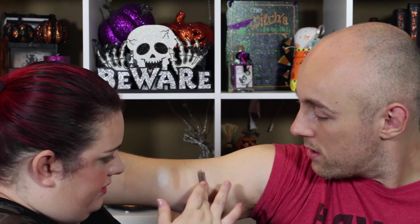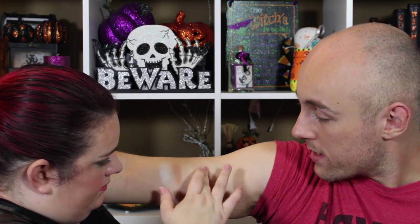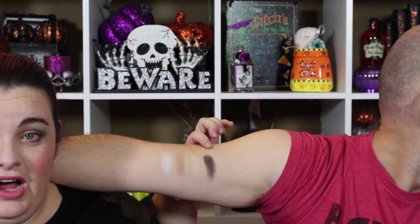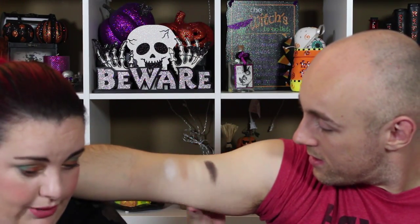Okay, then we have Vox, which is a gorgeous deep matte chocolate brown. I don't think any palette is complete without this color. That doesn't look very brown. That's mostly black. No, it's brown. So there's Vox. It's very deep, smoldering brown.